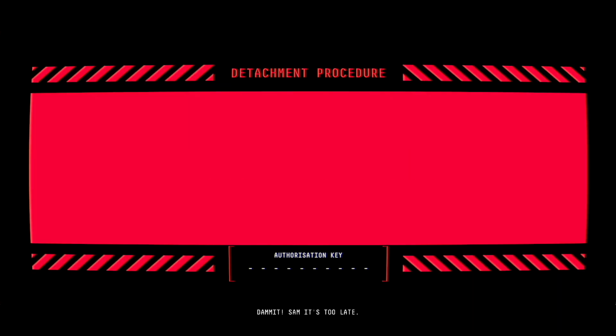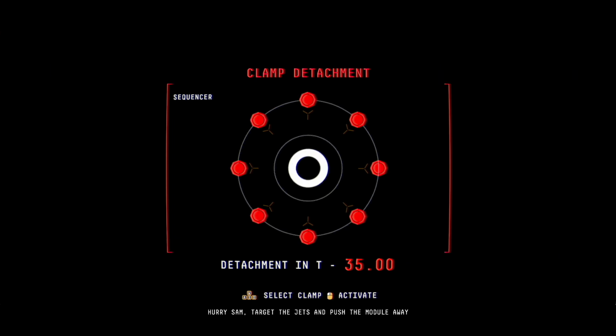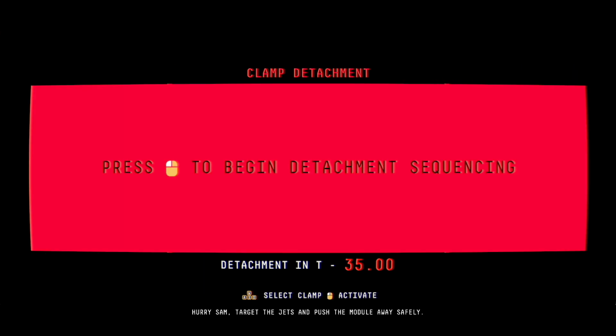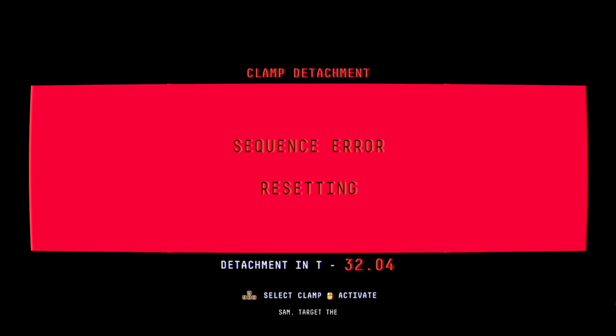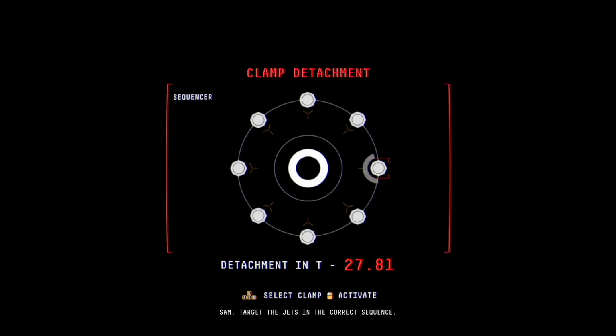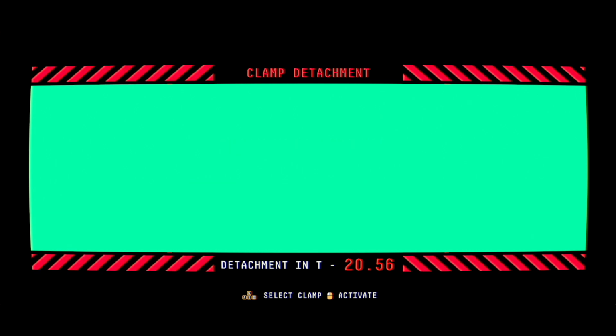Damn it! Sam, it's too late. Houston, bypassing procedure. Something's wrong with Sam. Hurry, Sam. Target the jets and push the module away safely. Right. Sam, target the jets in the correct sequence. Ooh, done it.